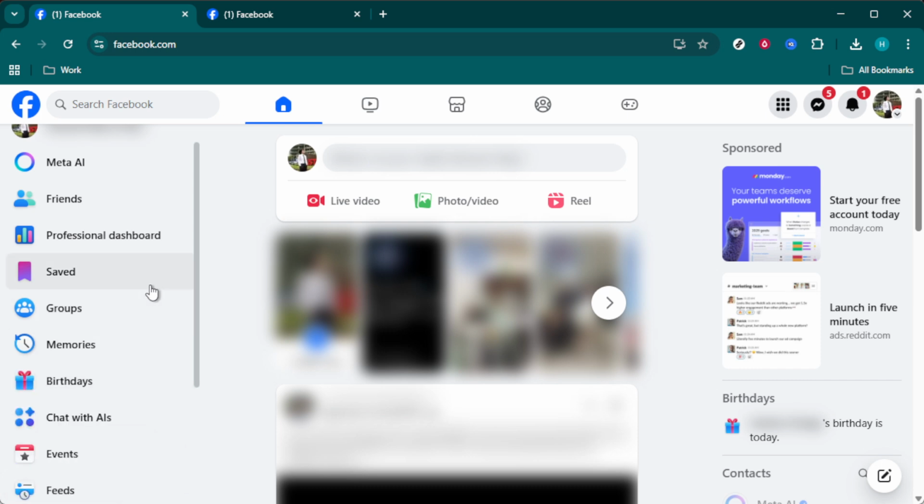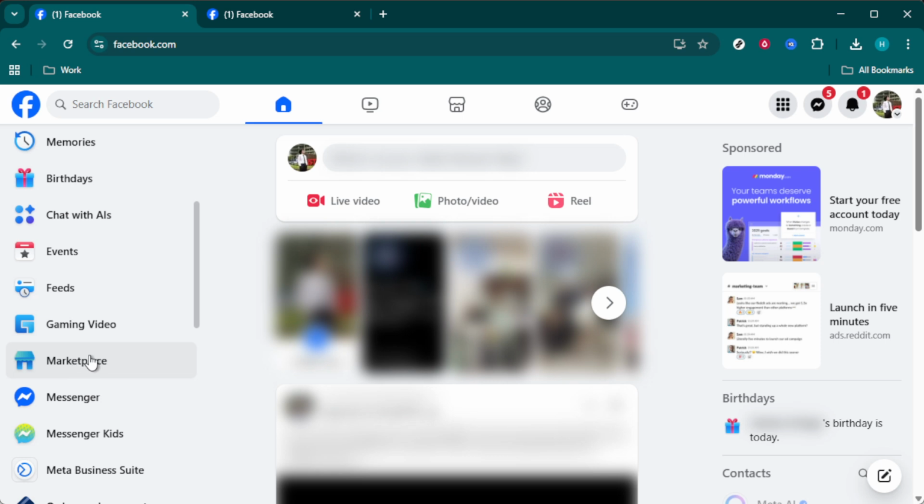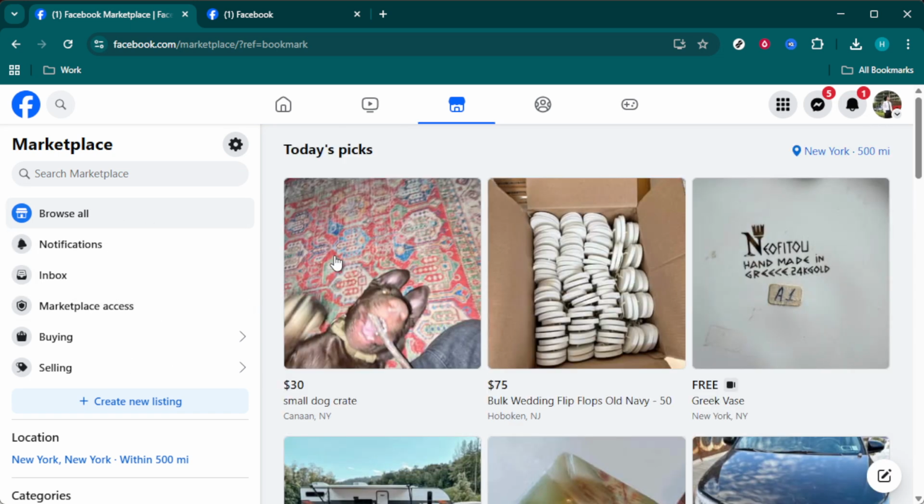Click on this to expand the menu for more options. This is where Facebook keeps some of the features that are not immediately visible, but are nonetheless very important to your selling experience. Within this expanded menu, you'll see the option for Marketplace. Click on it. This will take you directly to the Facebook Marketplace page, which hosts all your buying and selling activities. Marketplace is Facebook's version of an online garage sale. It's where you can find items for sale by people near you or post items for sale yourself.